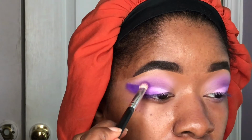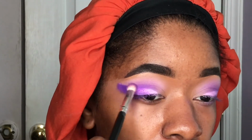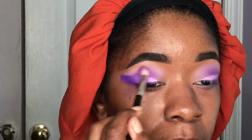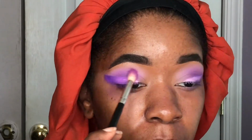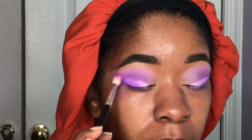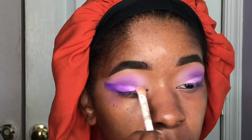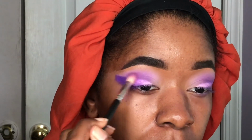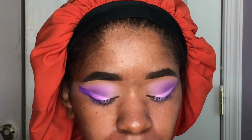Then going back on top, I wanted to make the colors on my lid a little bit darker. I didn't want to lose the colors on the lid, so I just went back in with the same 3 colors again, and I just built up the shades. I then went in with this nude shade in the palette because I didn't want the front of the eye to look naked. I still wanted to have a little bit of color, so that was a great shade for it to be a soft ombre.